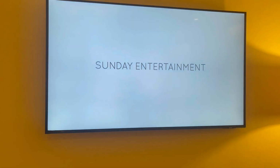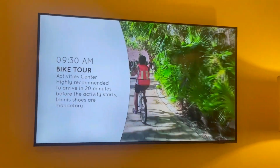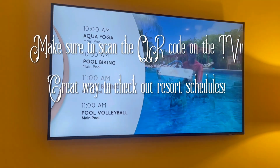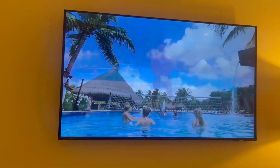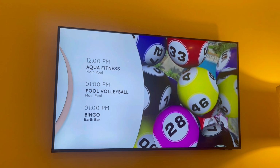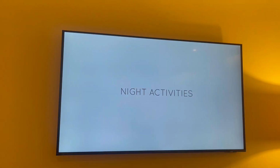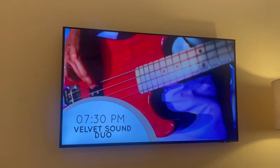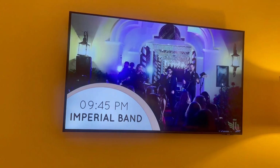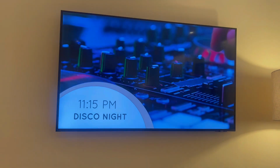One of the latest features of VIM is the QR code that you can scan, and on your smartphone you can see exactly what's going on at the resort that day, the entertainment, what restaurants are open, what restaurants are closed, and just everything that's going on at the resort. You can even view menus. This is really handy to look at before, after, or during your stay. We found it really helpful.